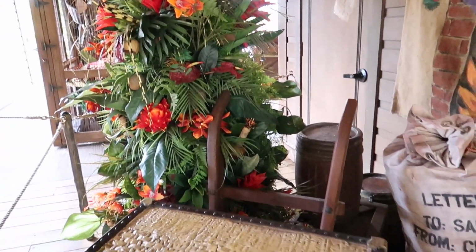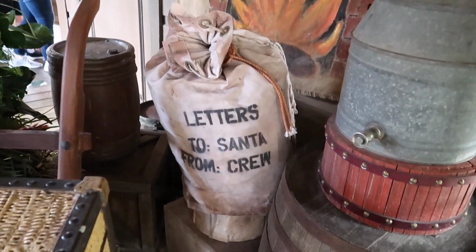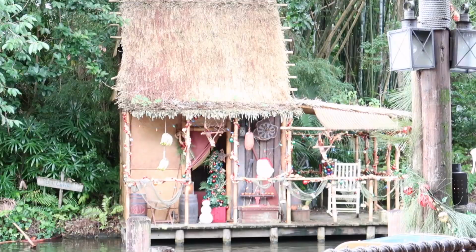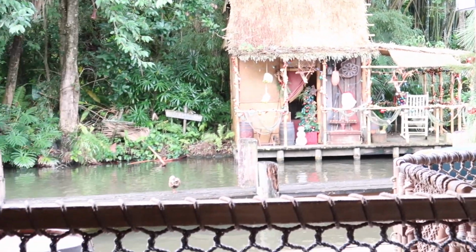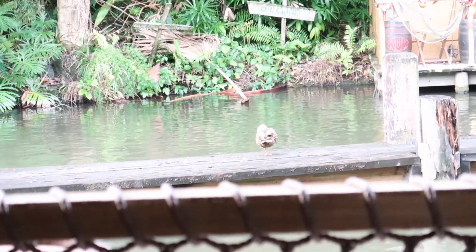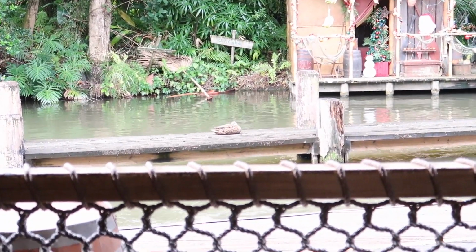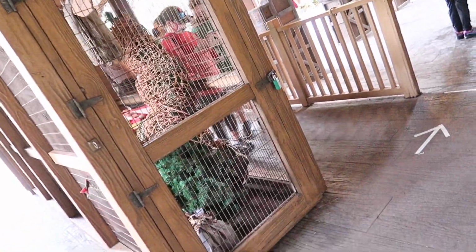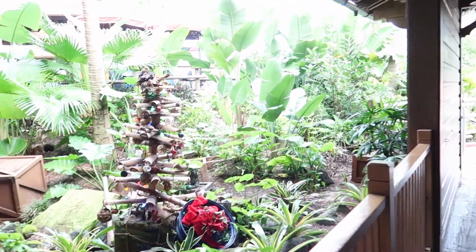Santa, please stop here. And we got too close. It's a Disney duck, over on the left, sleeping. Oh, so cute. I love the Disney ducks. Oh, it's a Christmas tree and rope. Oh, that's a great tree.